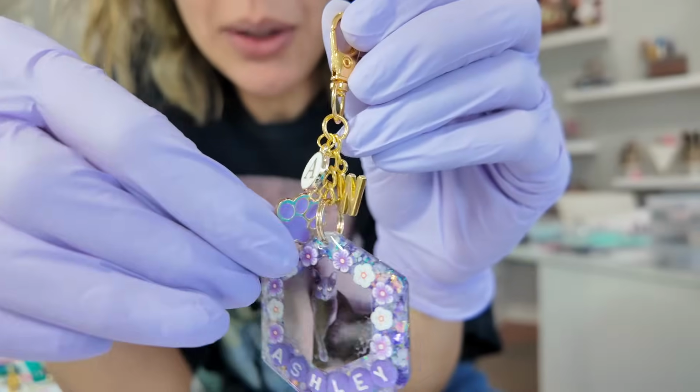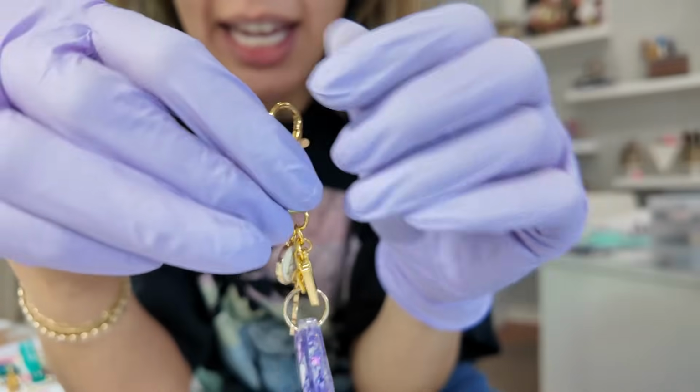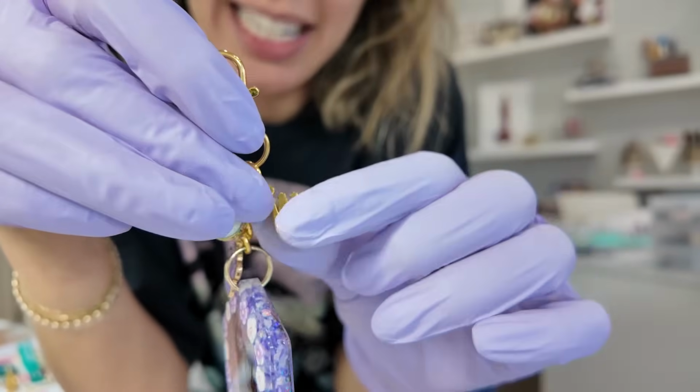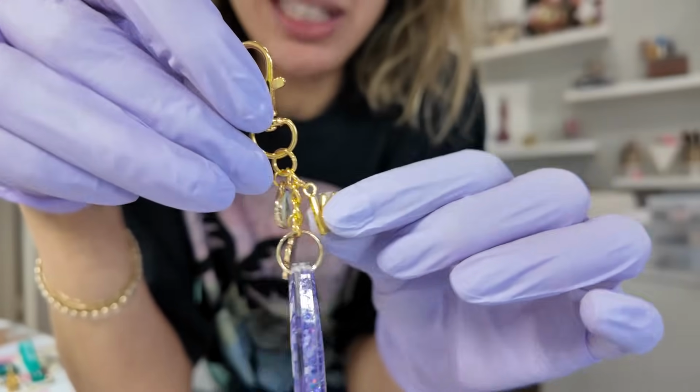And then we did a little lavender paw. We did an A for Ashley. And then in memorial of her brother that passed away, Winston, I put a little gold W. I didn't ask. I hope it's okay, and I hope she loves it.